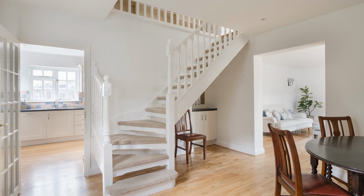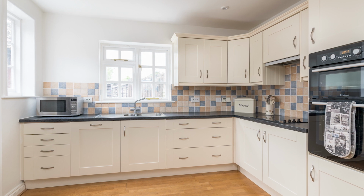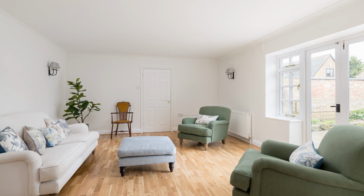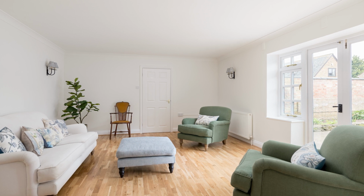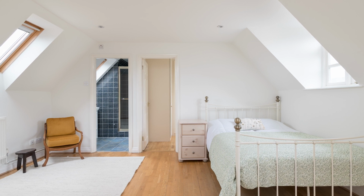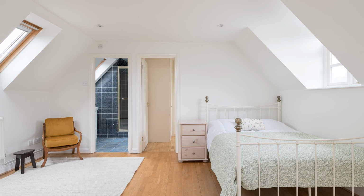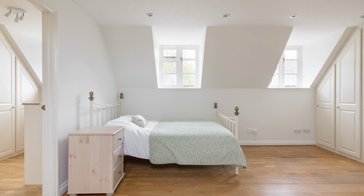Stepping in and you're into a dining room that leads through to the kitchen. The dining room opens up quite nicely to a large sitting room with double doors to the front. And then beyond that is a utility room and downstairs shower room. Upstairs, off the galleried landing, there are 2 bedrooms. The main is particularly a great size, and it has a dressing room and an ensuite as well.